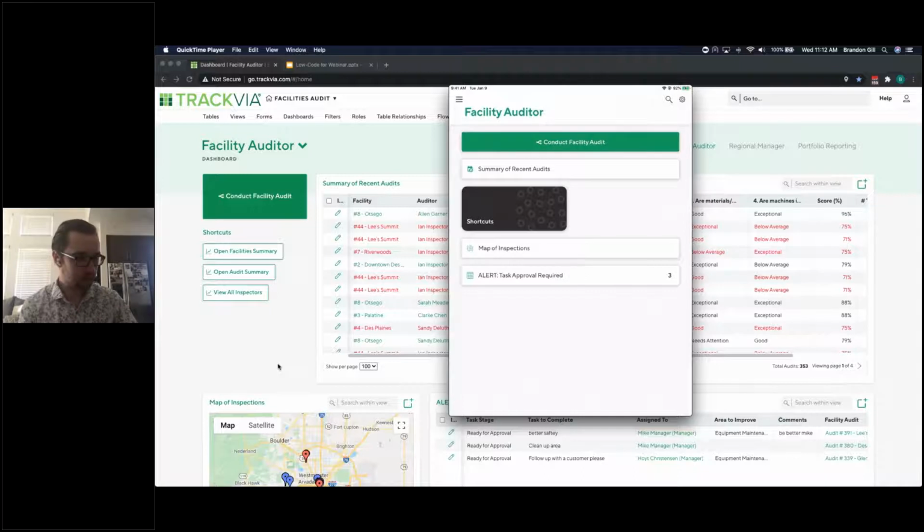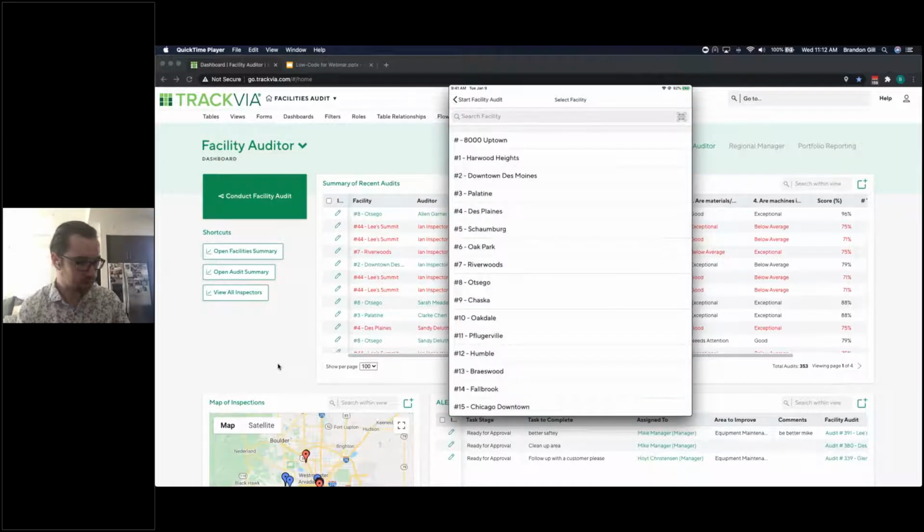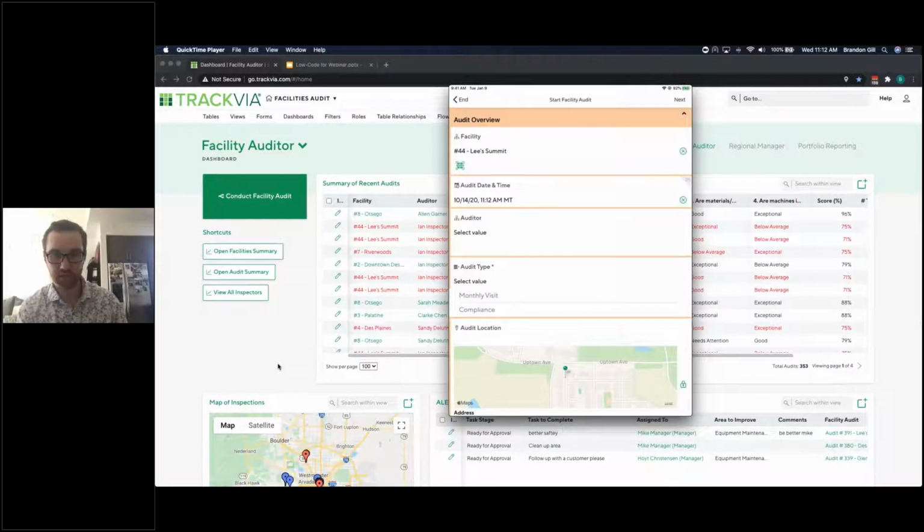So let's go ahead and kick off this facilities audit. I'm going to hit that button that says to conduct a facilities audit. And it's going to take me to a custom form that's going to ask me a couple of questions. First being, what facility are we looking at? I've got a long list of facilities here. I'm just going to search for a facility I like to use, which is Lee's Summit in this case, facility number 44. The audit date and time I currently have defaulted to today's date and time in Mountain Time.